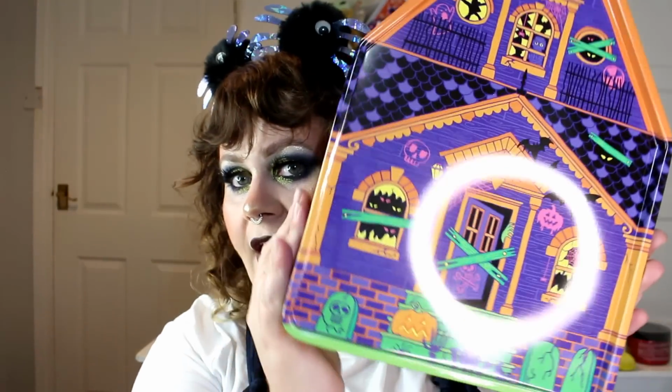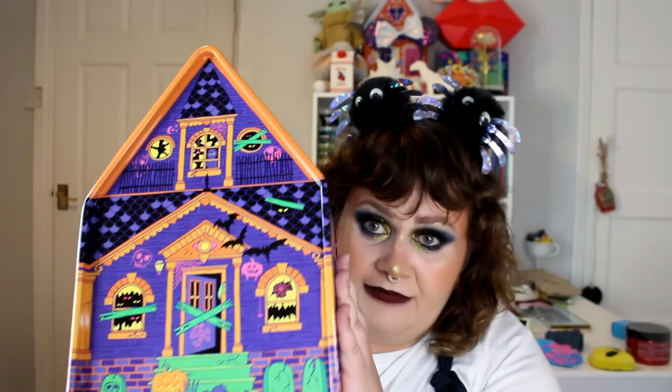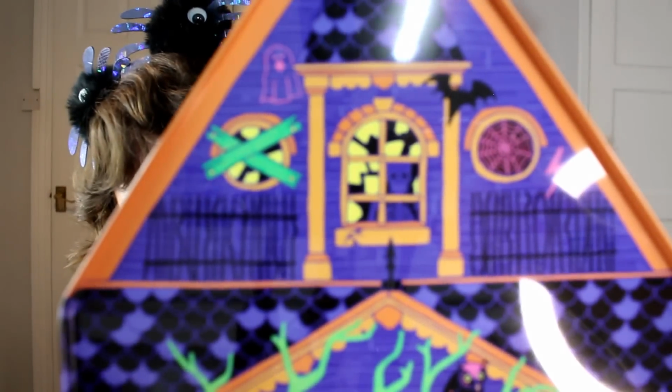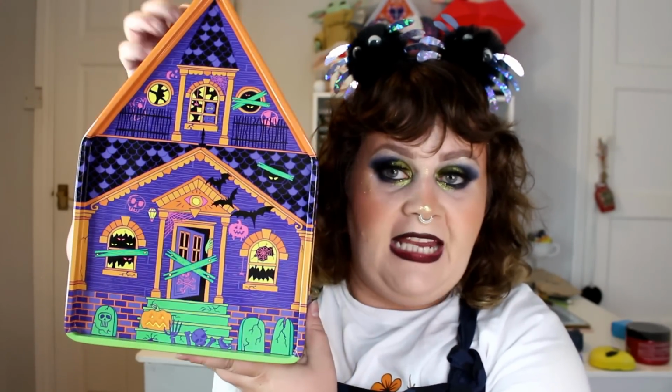But I swear to God, if you collect tins from Lush, this is a tin for you. I've got the gingerbread house up there, and I think I might swap it out for this one when Halloween comes. But oh my God, this tin. I keep seeing things. Look, there's a little skeleton up the top. And I think this tin, off the top of my head, is £6. Yeah, I think it might be £6. But yeah, definitely get this tin.